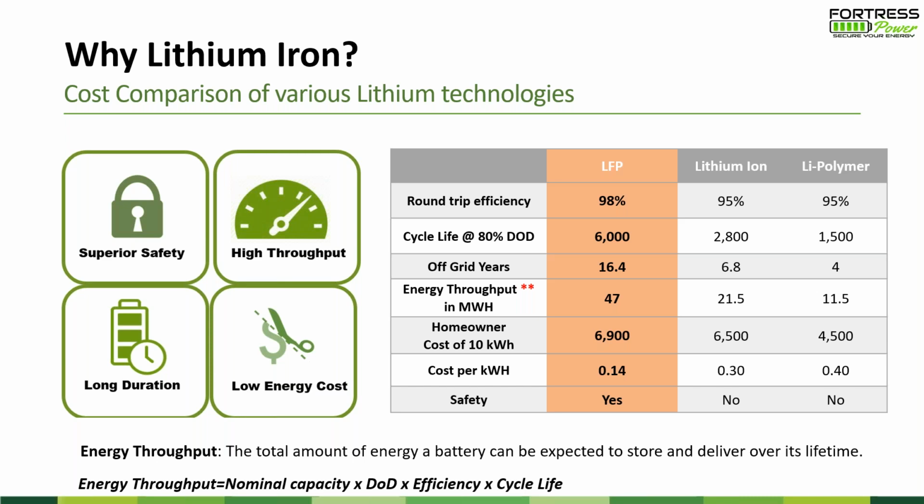So as I mentioned, we have LFP, ion, and polymer. The round trip efficiency, 98%. If you're looking at that important energy throughput in megawatt hours, 47 in comparison to 22, I'll round up, for lithium ion and 12 for lithium polymer. So double the amount of energy throughput in an LFP cell versus a lithium ion cell. We're looking at the cost per kilowatt hour, 14 cents in comparison to 30 and 40. And then obviously the safety aspect of it based on my previous slide is really important, especially since these are in homes and garages and basements and in all kinds of places. So very important in terms of where it's going to be installed.